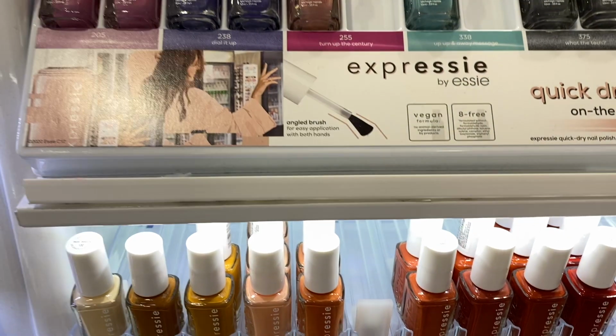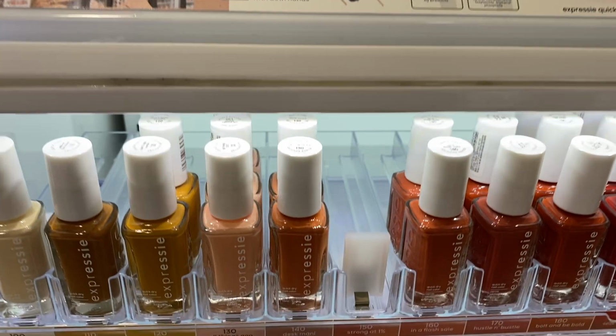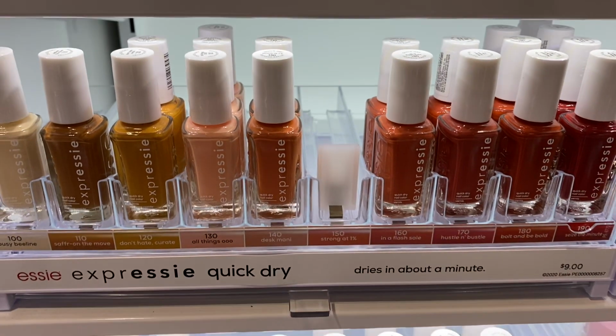So I decided to get just one polish today, and you can see it right here. It's the Dial It Up purple color, and it is so, so pretty, and I had a great time looking around Ulta. They do have quite a few OPI polishes and some older China Glaze polishes.